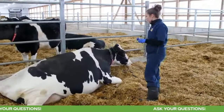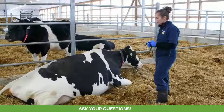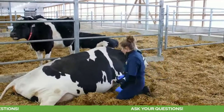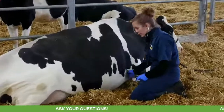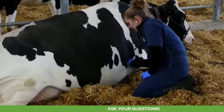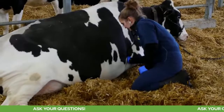So ideally, the easier side to check from is from the left. However, you can check the heart from the right side as well. In order to get a proper heart rate and to listen to the heart, your hand should be almost completely hidden underneath the elbow and up a little bit. So even with her leg forward, the place that's easiest to hear the heart is right underneath the elbow there.